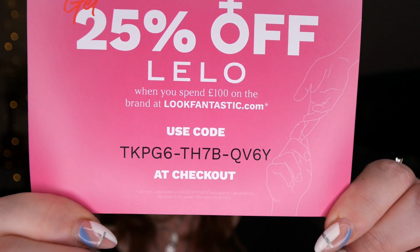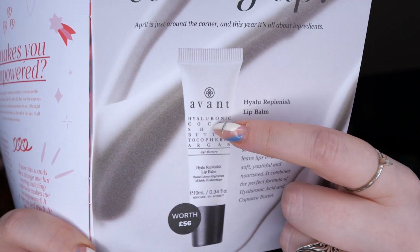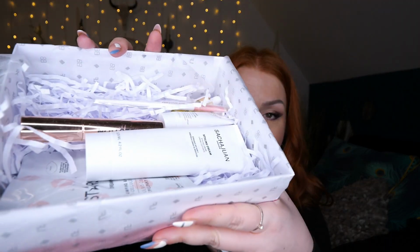Screenshot the screen. Then we've got a booklet, and in here details everything about the products. Plus, it gives you a sneak peek for next month, which is an Avène product, the Hyalu Replenish Lip Balm. It's worth £56. So in every box next month, we'll receive one of those. I'll refer to that as we go along, and I'll just give you a quick sneak peek there.